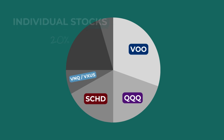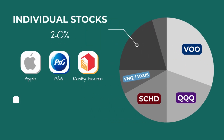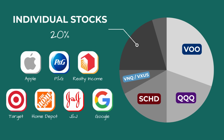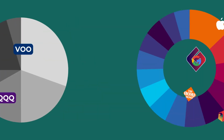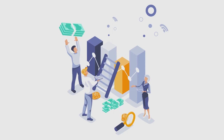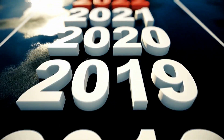Some stocks I would put in my layer are Apple, Procter & Gamble, Realty Income, Target, Home Depot, Johnson & Johnson, and Alphabet, better known as Google. In fact, if you look at my current portfolio today, these are some of my top holdings. Now, these stocks should be specific to you. Just remember that they should be great companies that have been around for decades and aren't going anywhere anytime soon.